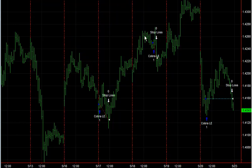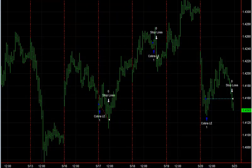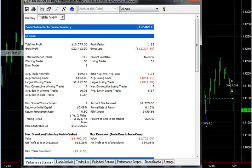So I went on ahead and tested a stock index counter trend system, my Cobra system, without changing any of the rules. I inserted this strategy. You can see the strategy here. ND colon Cobra, exact same parameters, no changes at all. And take a look over the last 12 months.